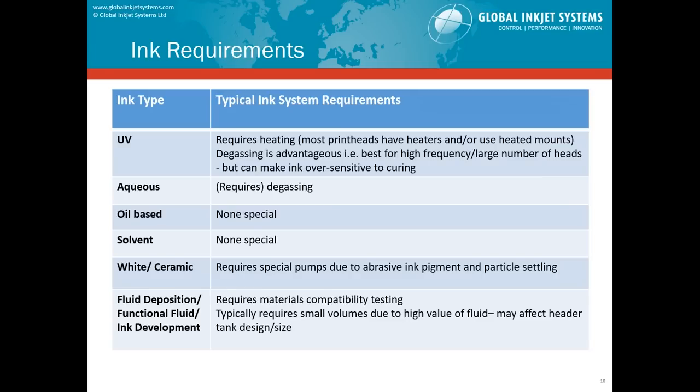And then when it comes to some of the more special fluids that are being used, for example, like a white, which is more heavily pigmented, or a ceramic ink, then those may require a special pump, not only because you need a stronger pump to get that around the system, but you also need to select a pump that can withstand the abrasion that may be happening within that ink when it's running through that pump.